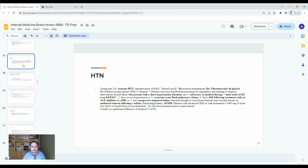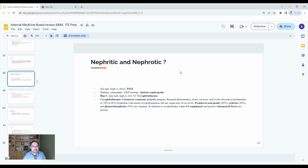but avoid doing it also if the patient already has established CKD or proteinuria of more than a gram, because those patients will likely not benefit from revascularization. It's already established and has caused damage to the kidneys. And they're not going to ask you which is better, surgical versus angioplasty, because there is no major difference.